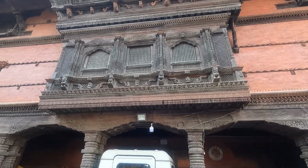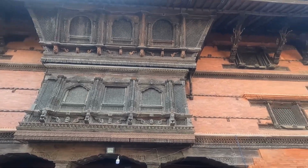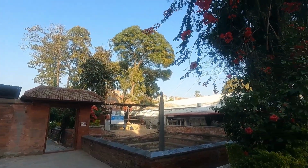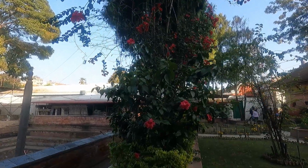See the part of the palace with carvings, as a reconstruction. It has since been completed on this part. Beautiful bougainvillea right now. Flowers.